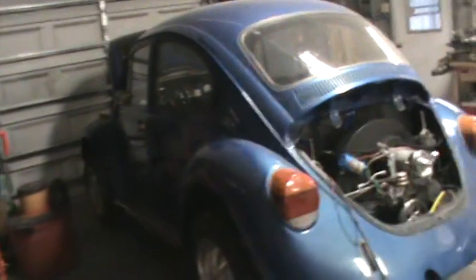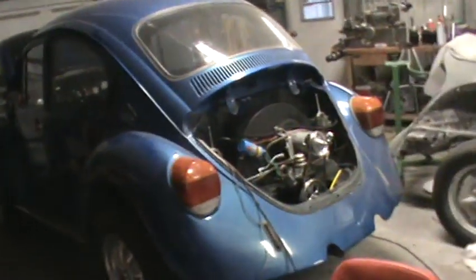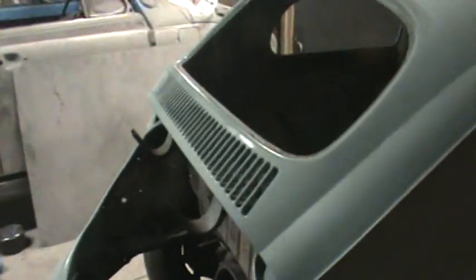But one of these cars done, in the condition that this one will be in when it's painted, will bring about 20, 25. If you want a bug like this, you can get a bug like that one over there for about 6. But this bug will be top of the line. It's got air conditioning, it's got a dual carb motor, nice tranny, brand new interior, the rag top, all that stuff makes it valuable.